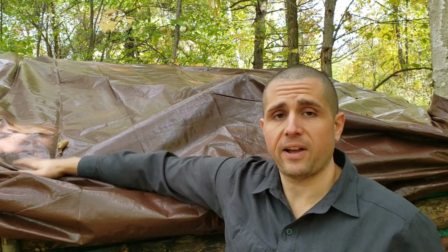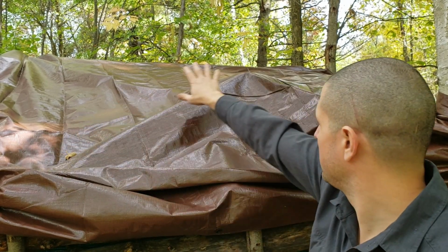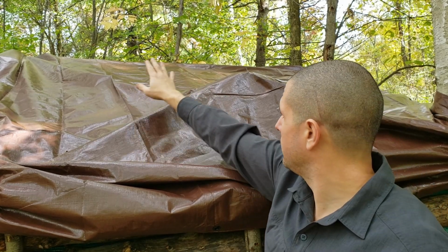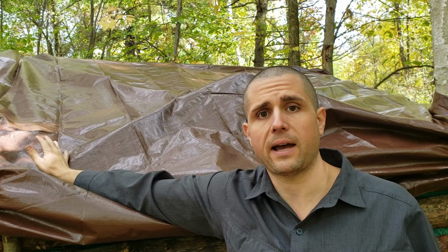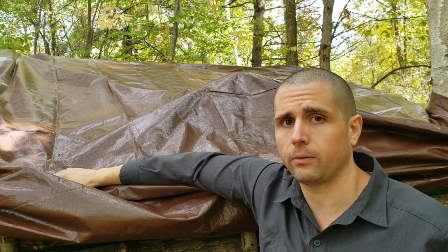So I got most of the tarp fastened down, just temporarily until I make sure that I got good coverage. So when I cut my hole for a chimney, I don't have to scrap the tarp out. I got good coverage on the front, good coverage on the sides, just trying to get everything situated so when I do fasten it, it's ready to go. Next step is going to cut the hole for the chimney, so I'll go ahead and try that.